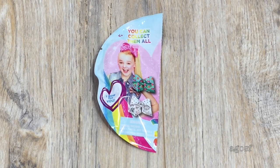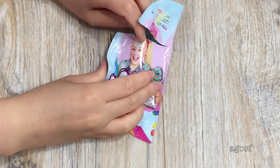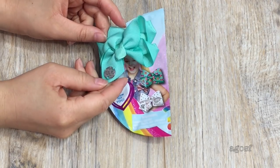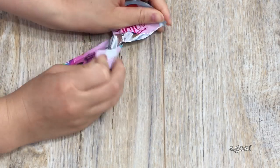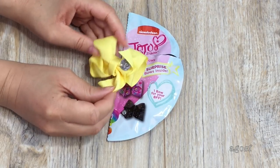It's now time to open up the third blind bag to see which bow is inside. And it seems like it's a really pretty turquoise green color. And of course, it's now time to take a look at the final bow, and I'm so excited to see what it's like. And as you can see, it's a really awesome yellow color.